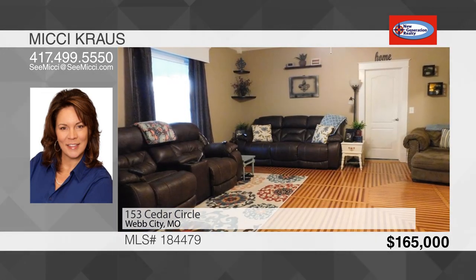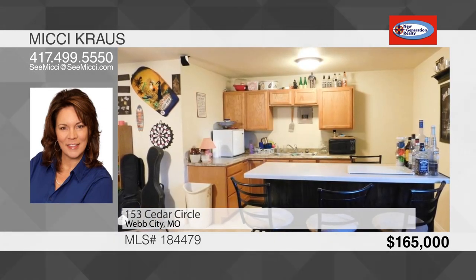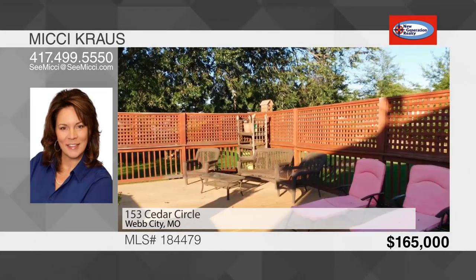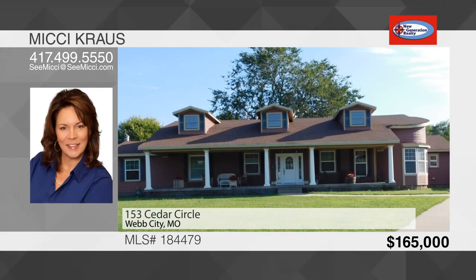A family room on the side of the house with the original hardwood floors in an eye-catching pattern is also included. Not only is there plenty of entertaining space indoors, but plenty of space outdoors. Enjoy the spacious backyard with deck and pool. To see everything in person, schedule a showing today with Micci Kraus.